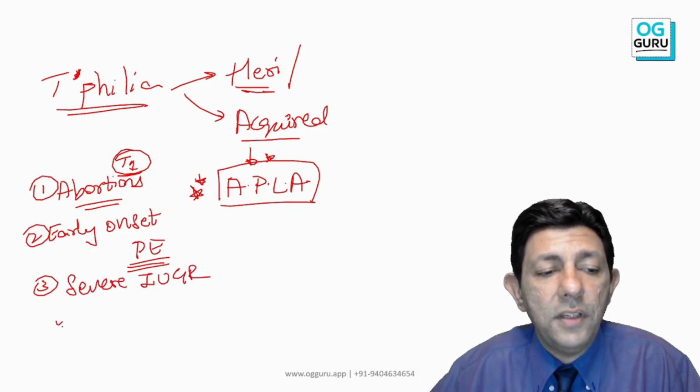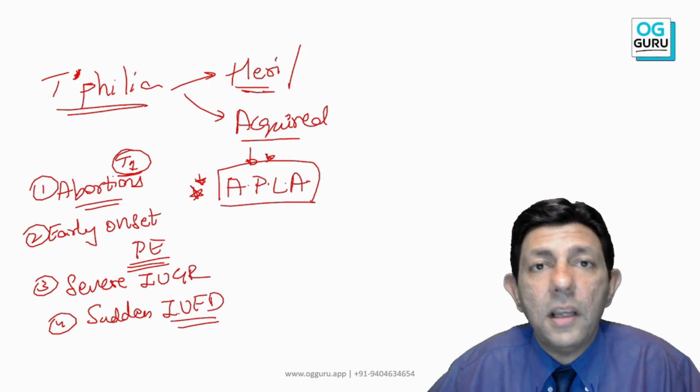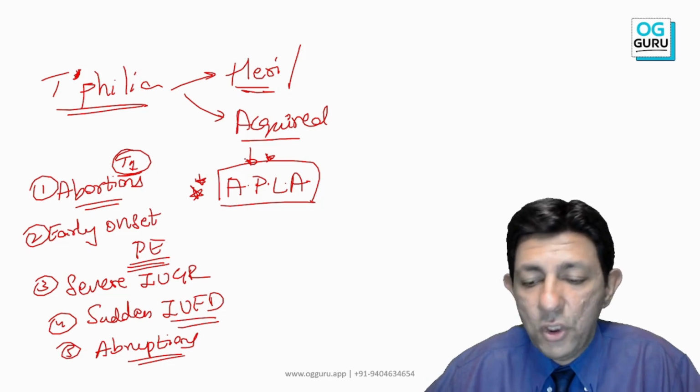All these are features, and also sudden IUFD. So if they tell you the patient also had a sudden IUFD, third time, 36 weeks, suddenly the baby died. And lastly, it is also known to cause abruptions. So trust me, clap if you have learned something new. These 5 are the features.